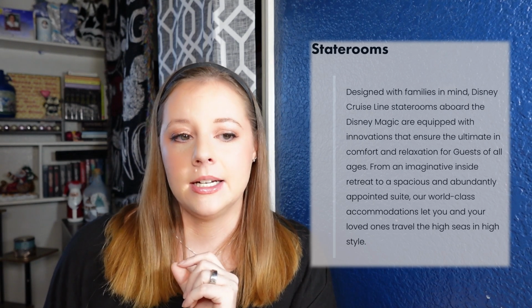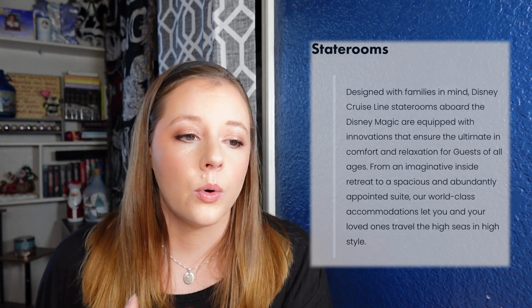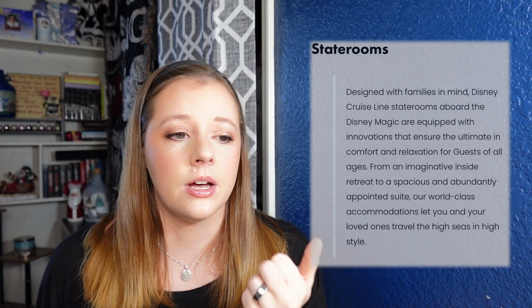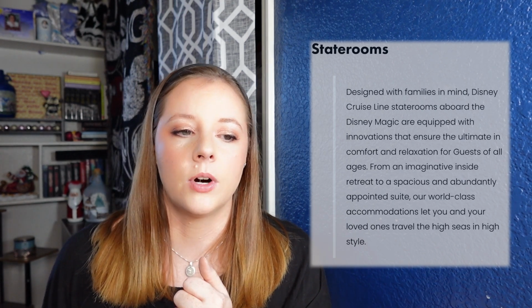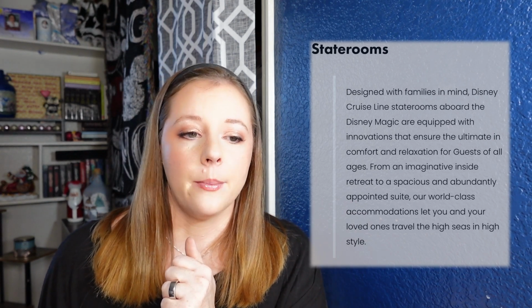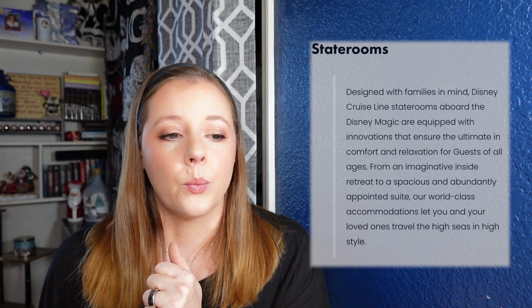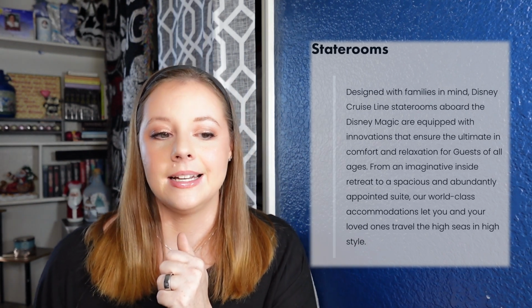Designed with families in mind, Disney Cruise Line staterooms aboard the Disney Magic and the Disney Wonder are equipped with innovations that ensure the ultimate in comfort and relaxation for guests of all ages. From imaginative inside retreat to a spacious and abundant appointed suite, our world-class accommodations let you and your loved ones travel the high seas in high style.